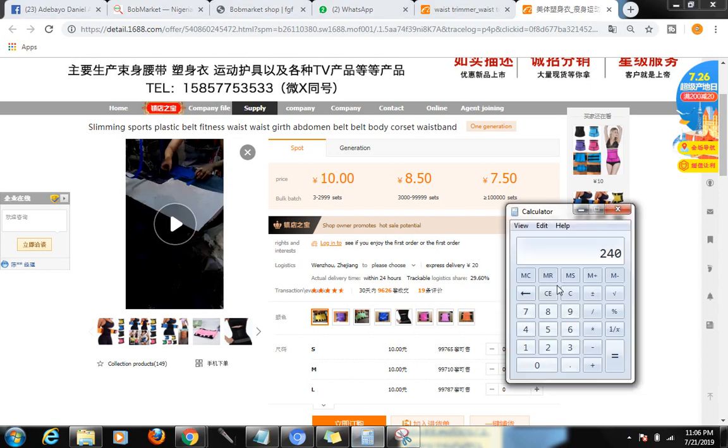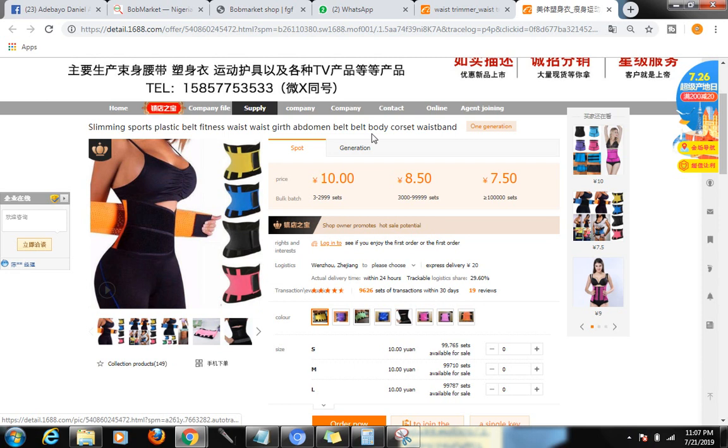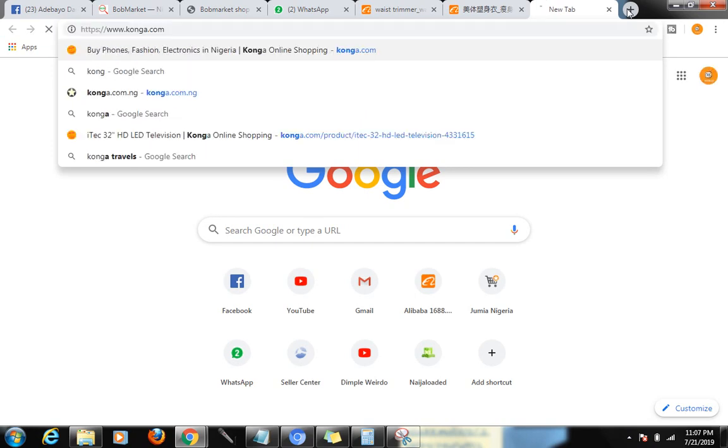The calculation is, you do 10 times 57 yen. In Nigerian currency it is 57 naira per 1 yen. So 10 times 57 should give you 570. So for this waist trainer, it gives you 570. From China, they sell it for 570 naira. So let's look at the Nigerian market and see how much they are selling their waist trainer.